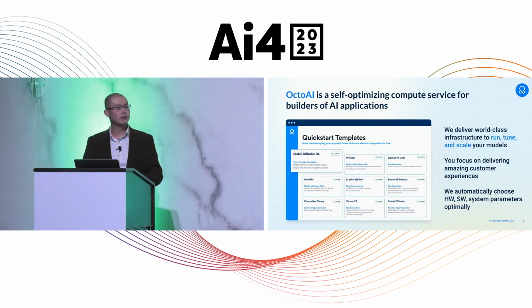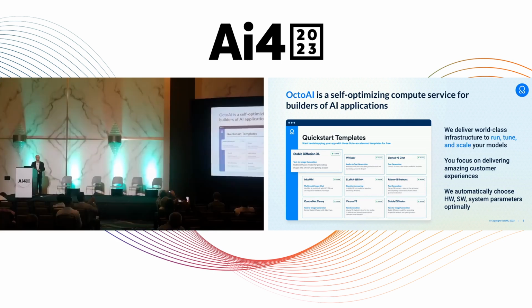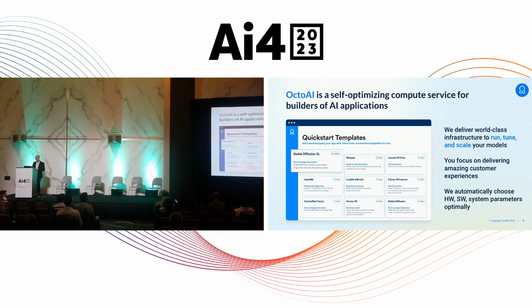Our solution to this is a product that we call OctoAI. And this is a self-optimizing compute service that's really targeted for builders of AI applications. The idea here is pretty simple. We want to deliver the world-class infrastructure for you to be able to run, tune, and scale your models behind the scenes without you having to think about that. We want to be able to automatically choose the right hardware, software, and parameter set to optimize for you without you having to go in and set up all your own environments and worrying about replicas and scaling everything up and down. We want you to then be able to just really focus on developing amazing customer experiences through your app itself.